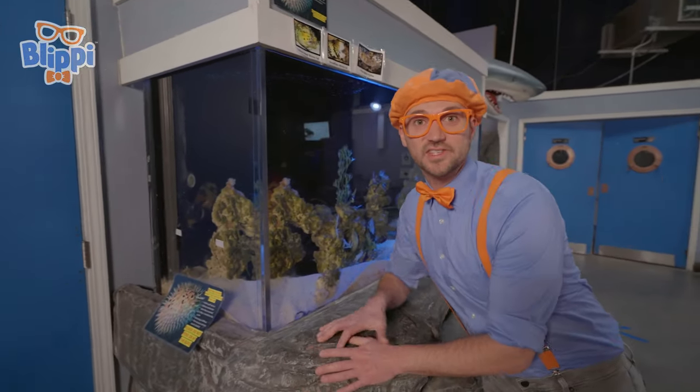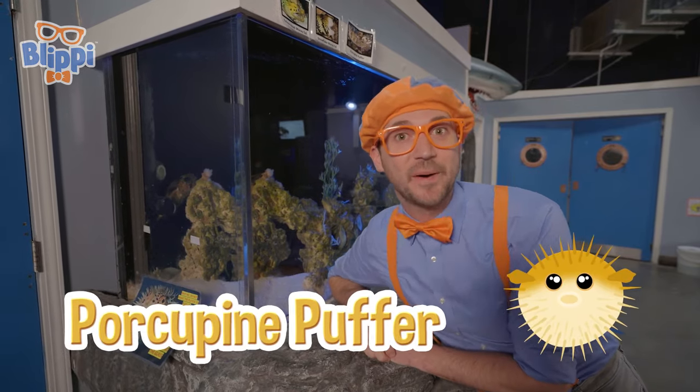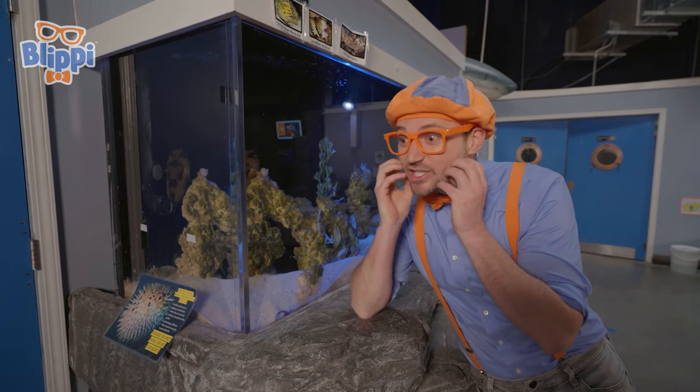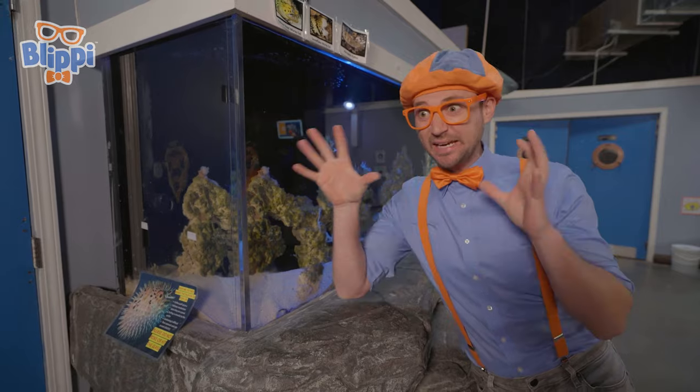Whoa, did you see that? Yeah, that looked like a pufferfish to me. Whoa, actually, it's a porcupine puffer. Yeah, looks really smooth right now. But if it gets frightened or scared or angry, what it does is its cheeks puff out and its whole body becomes spiky. Yeah, it's a defense mechanism.